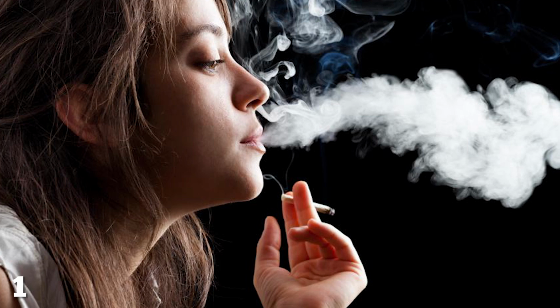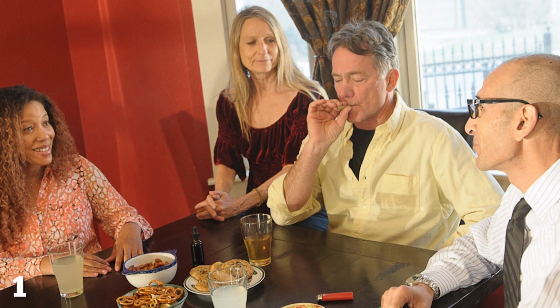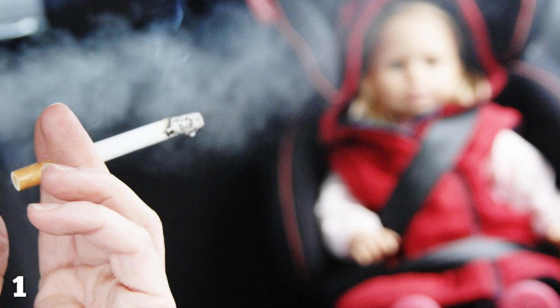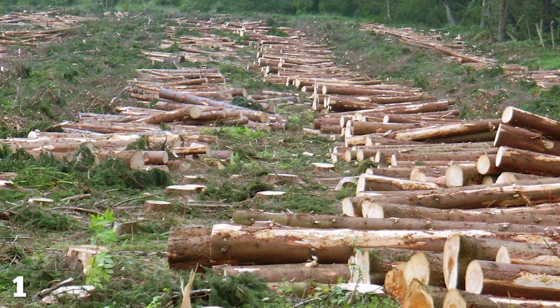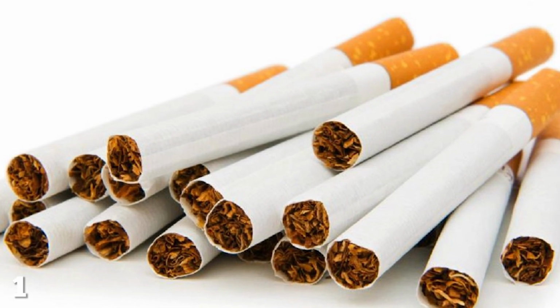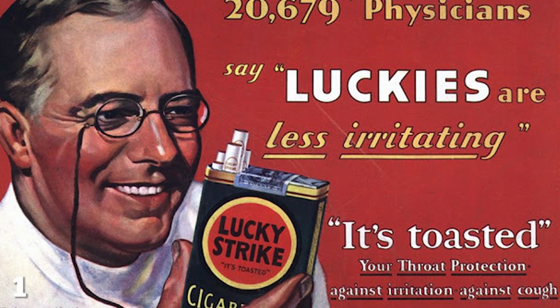And the best part is that they don't only kill you, but also your friends and family, too. Yippee! Secondhand smoke causes 40,000 deaths a year. And Mother Nature's got a hacking cough, too, thanks to the 600 million trees a year cut down for tobacco products. The crazy thing is that not only were cigarettes initially thought to be safe, some doctors even claimed they were beneficial to your health.